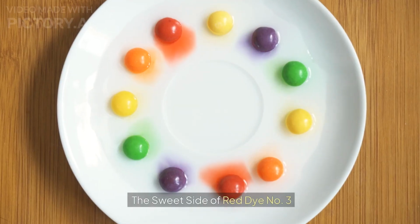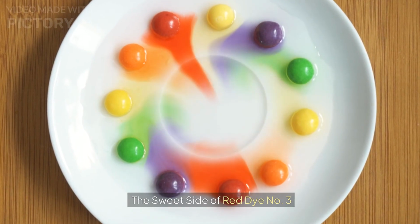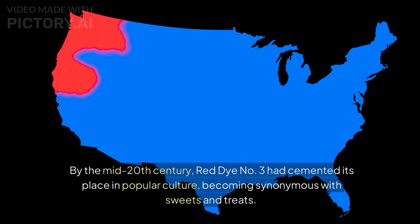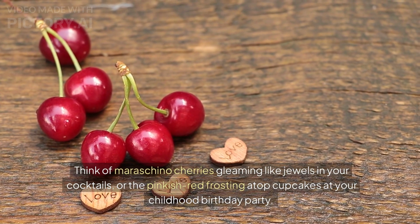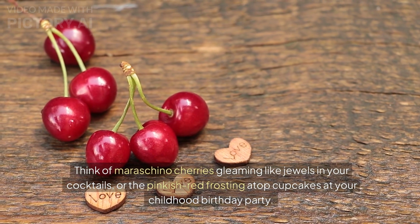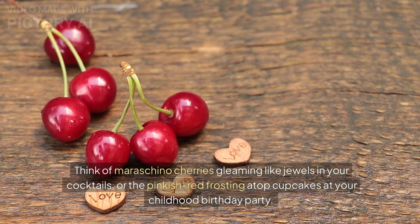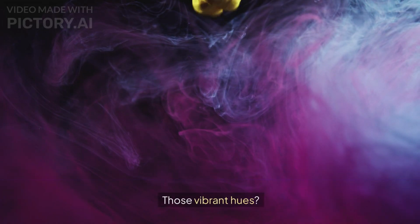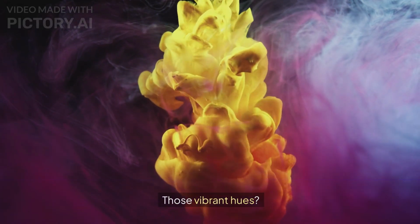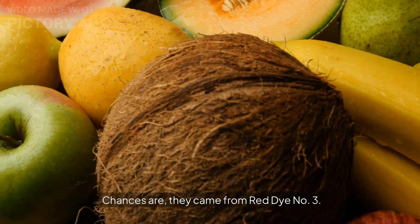The sweet side of red dye number 3. By the mid-20th century, red dye number 3 had cemented its place in popular culture, becoming synonymous with sweets and treats. Think of maraschino cherries gleaming like jewels in your cocktails, or the pinkish red frosting atop cupcakes at your childhood birthday party. Those vibrant hues? Chances are, they came from red dye number 3.